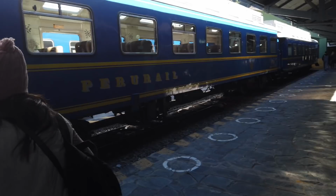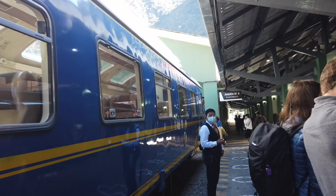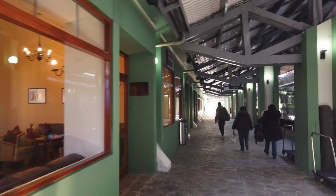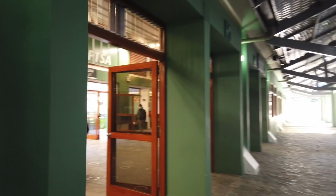As I said, we're now at the train station itself. And through the train station, you walk into the little village of Aguas Calientes. From there, you take the bus. The bus takes you up to the top of Machu Picchu. This is where the coffee shop used to be. And off to the baño.